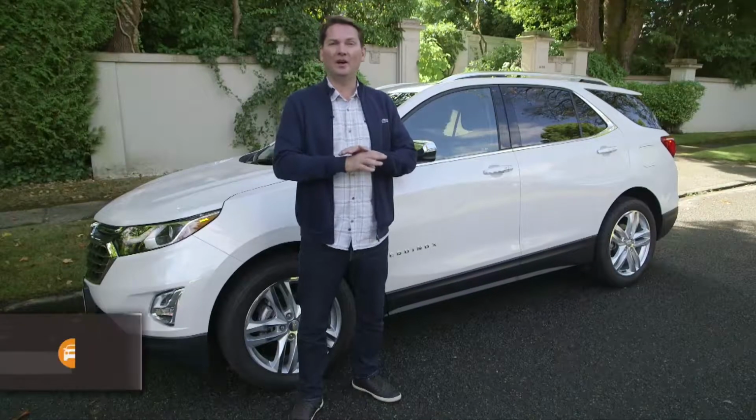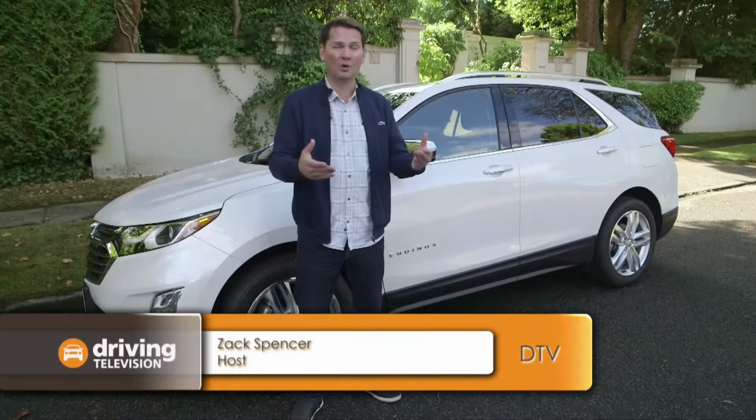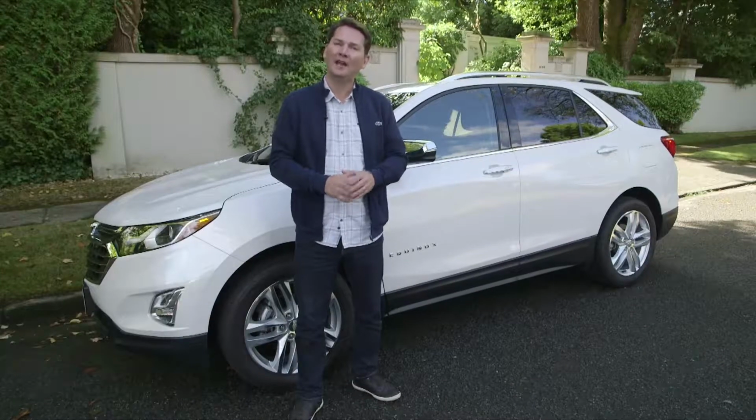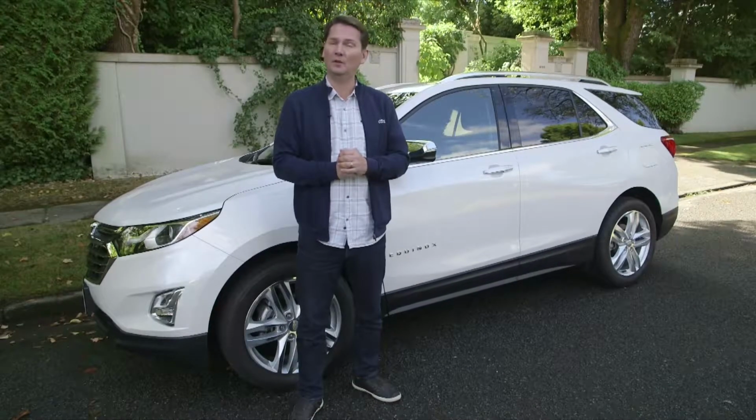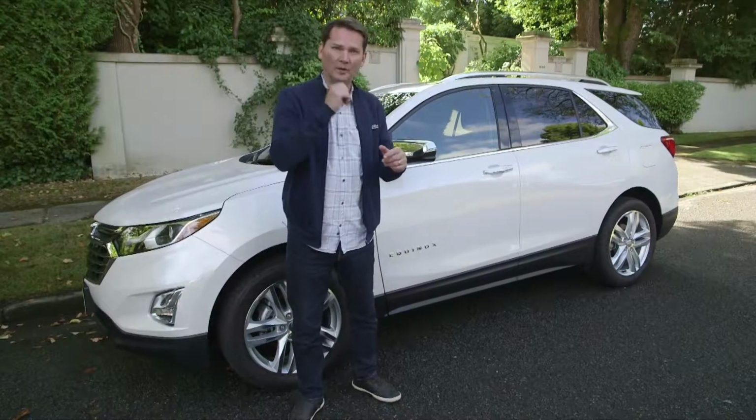General Motors has been on a major roll, capturing market share, increasing sales, winning awards for vehicles like the Chevy Bolt, and they have a laser focus on improving fuel economy. And this all-new Chevrolet Equinox is a perfect example of what they're doing right.